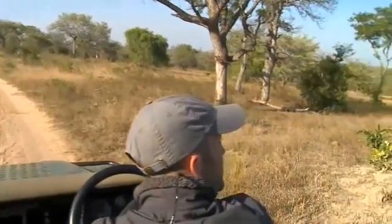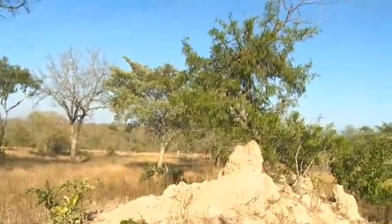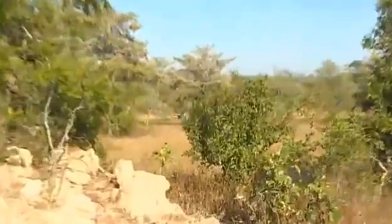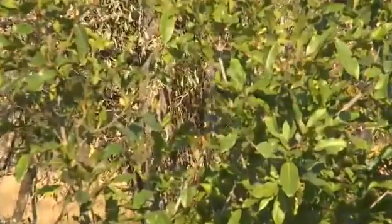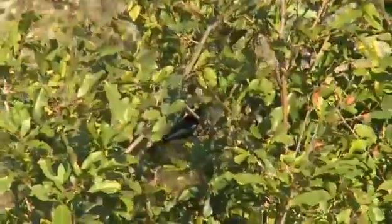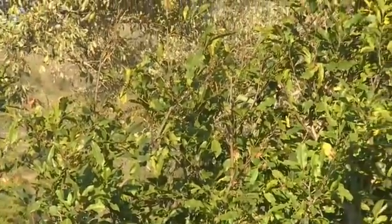Beautiful little bird there called a chin spot batis. Two of them. I don't think we're going to be able to get a camera on them for long enough. No. Well, I don't know, we might. Andrew, can you see him in there? I don't know if I have the chin spot batis, but I have some bird. There, the batis went down to the right. You've got a southern black tit there.